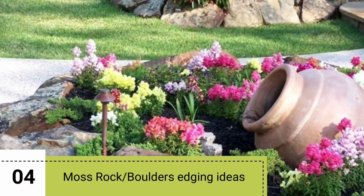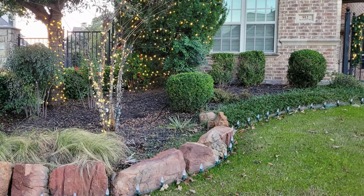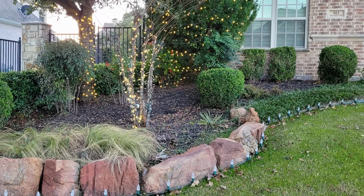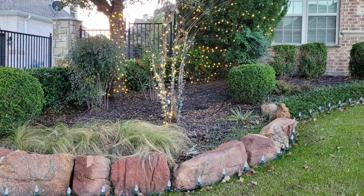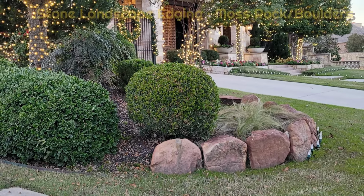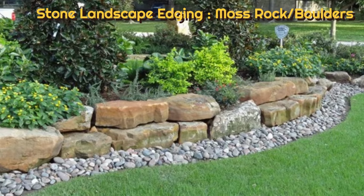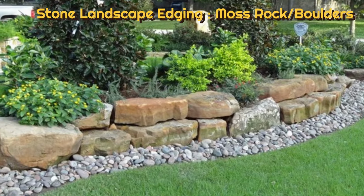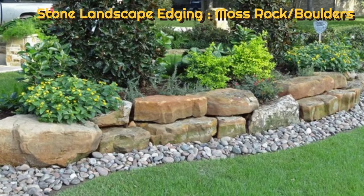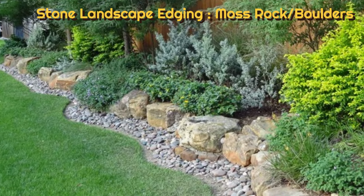Moss rocks, also called boulders, are a natural stone alternative that is readily available to add instant curb appeal for a more weathered and natural appearance. Use moss-covered boulders to create a low retaining wall effect along the edge of the garden bed. Moss-covered boulders provide an organic look, creating a charming border for garden beds or any other outdoor spaces.